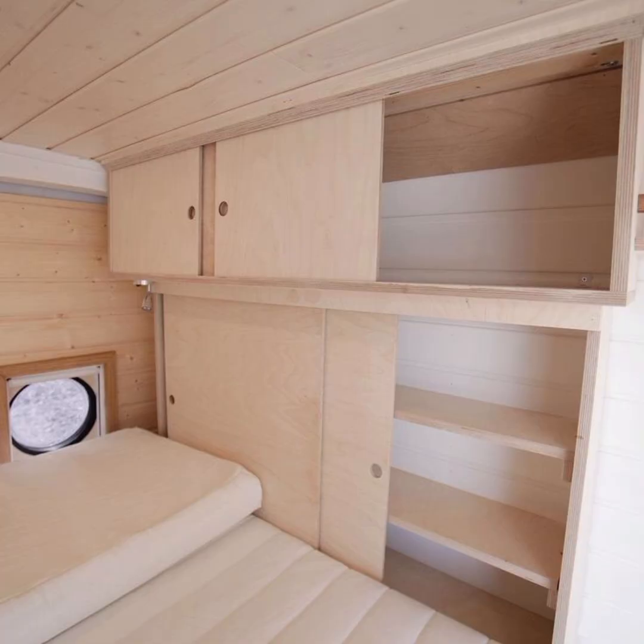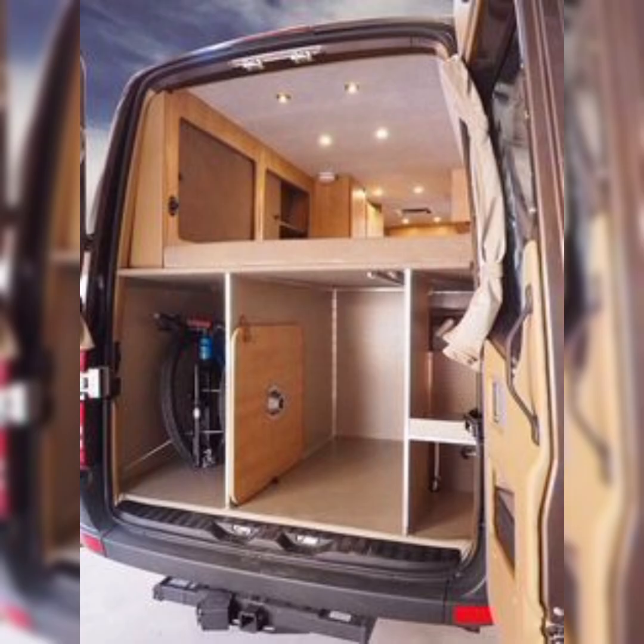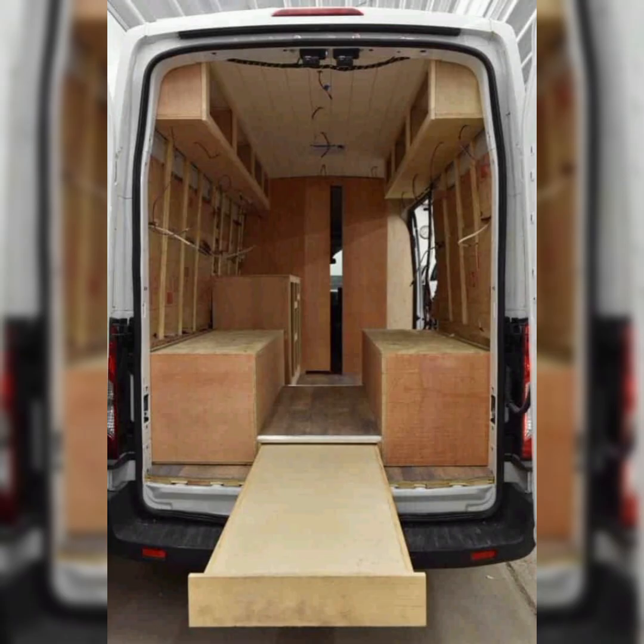Number 2. Upgrade the cabinets. If your RV van's cabinets are looking a bit worn out, consider replacing them with something more modern and stylish. Choose cabinets with plenty of storage space and make sure to line them with waterproof materials to keep your possessions safe and dry.